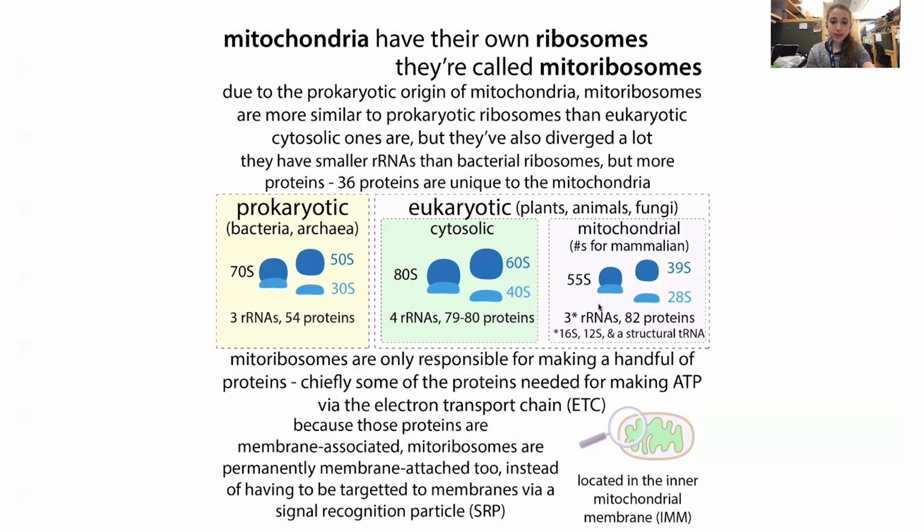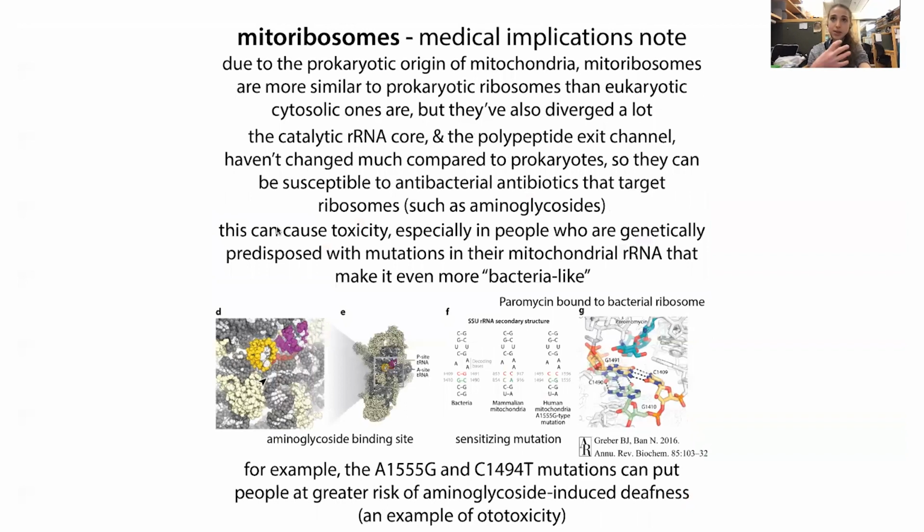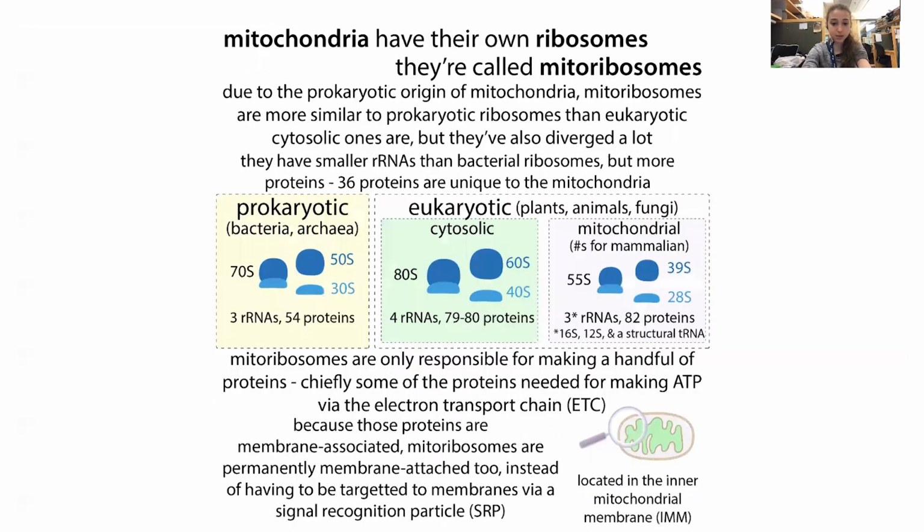But the core part of the ribosome is going to be the same, as we'll see, as the prokaryotic one when it comes to those core RNA parts, because the RNA parts are really what's helping with the actual catalysis, and it's also where you have this channel that the growing peptide is going to be coming out of. All of this stuff is very well conserved between the mitochondrial and the bacteria. And we'll get more into the implications of this in a minute.